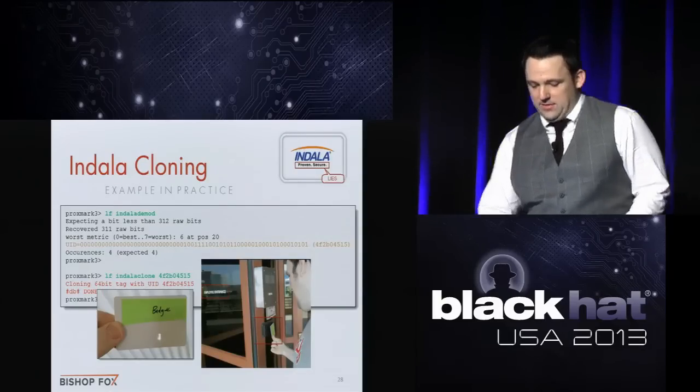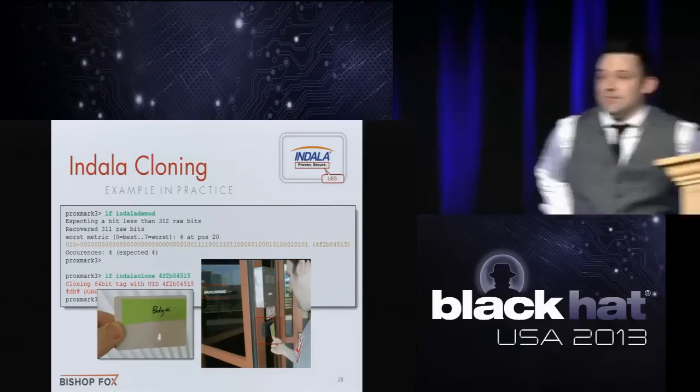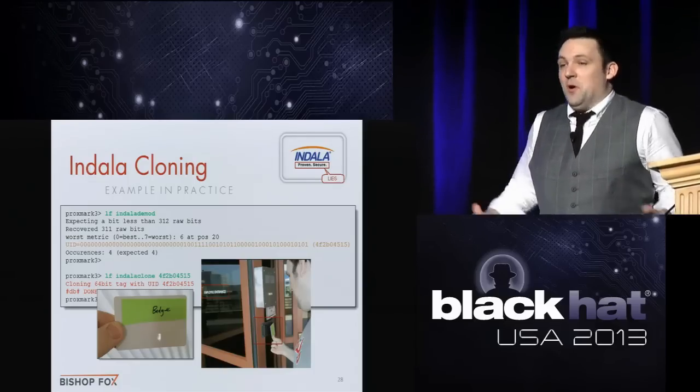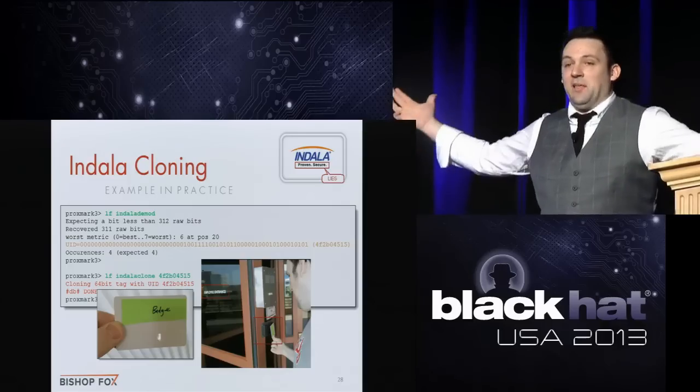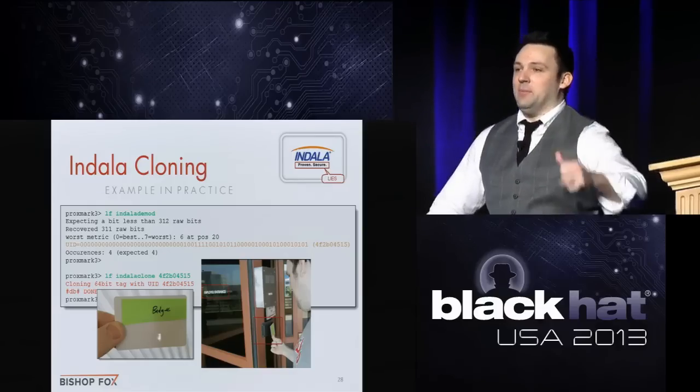And we see here, this is the Proxmark again. When I was doing this pen test, it was an Indala system, and I went on the Proxmark, and there was a HID clone, but there was no Indala clone. So I stole the badge information, and then I couldn't do anything with it. I was like, it's not doing me any good. I can't break into the building still.